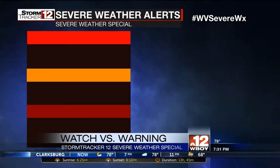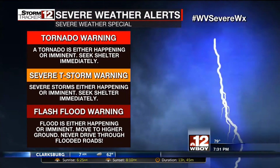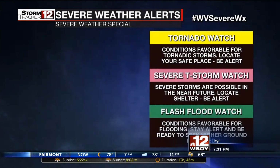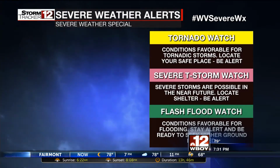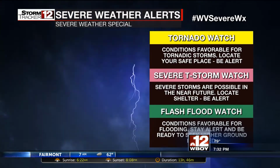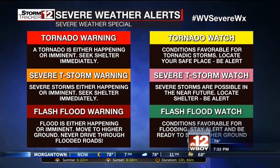A severe thunderstorm watch or tornado watch occurs when things start coming together for severe weather. Conditions such as heat, moisture, wind are in place for severe weather to potentially come into our area. If this is the case, have a plan ready if a severe thunderstorm or tornado threatens your area, as we keep watching for the latest and most updated information.